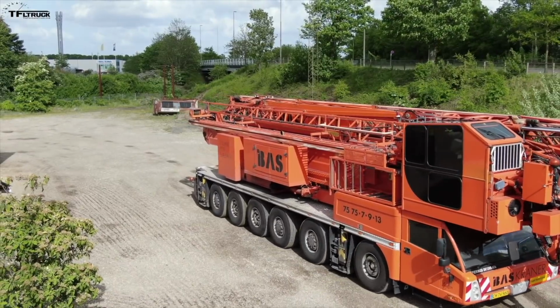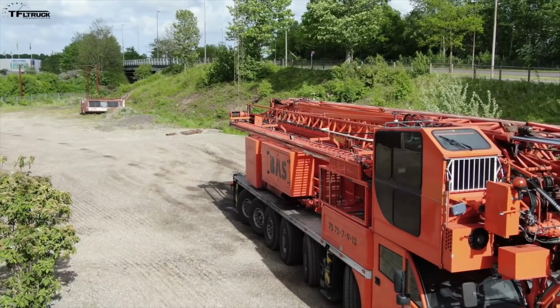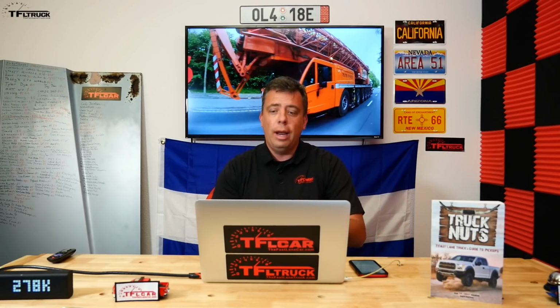And it's a crane. And it's got 12 wheels, 6 axles, and here's our friend Bo from Denmark to show you this crane and tell you everything about it. And by the way, yes, it can also tow an F-150 behind it. Check it out.